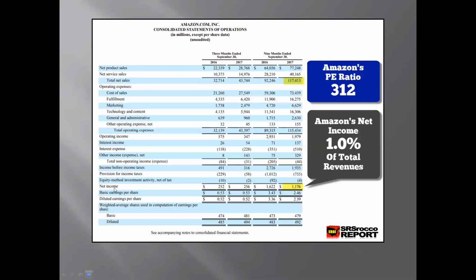Well, let's take a look at the financial statements. Amazon, this is the third quarter results. Right here is total sales. Now, last year, they had $92.2 billion. Then they purchased Whole Foods and a few other companies. Their total sales jumped 25% to $117.4 billion. So look at that. That's a huge increase.